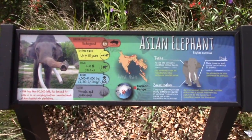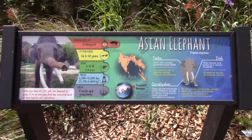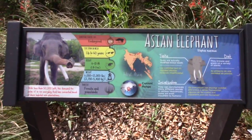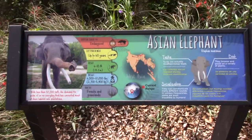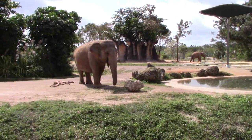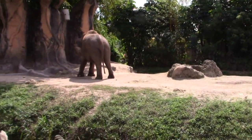Alright, they have Asian elephants. Asian elephants have these smaller ears, where the African elephants are in a hotter climate, therefore they have larger ears. Or blood vessels, helps cool them better. Got several rather large elephants.